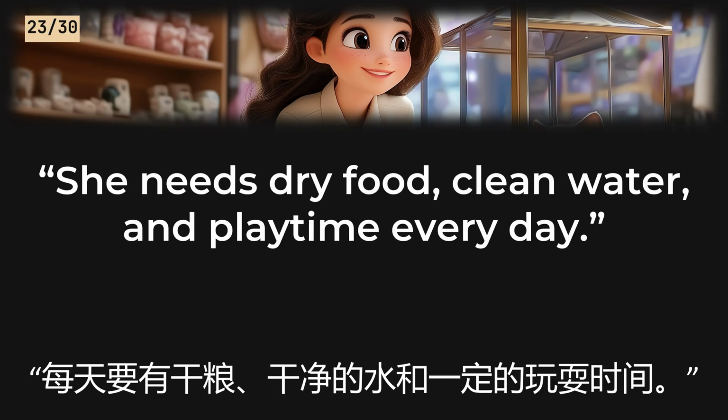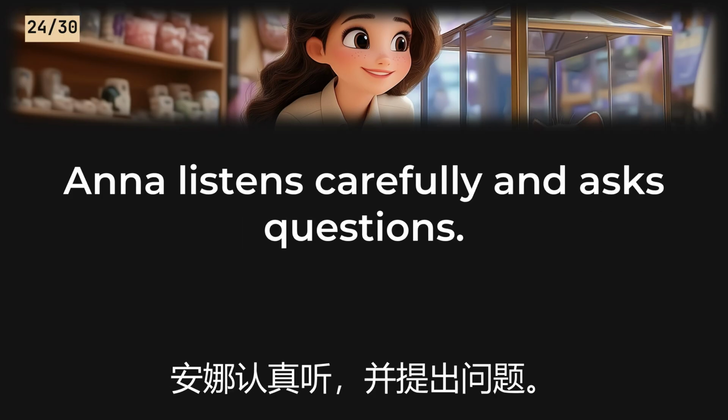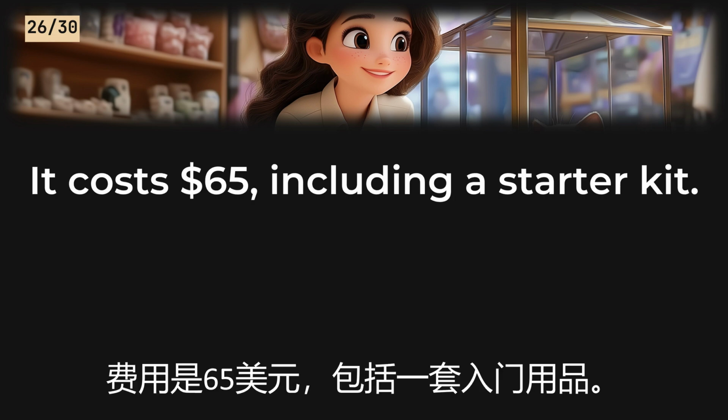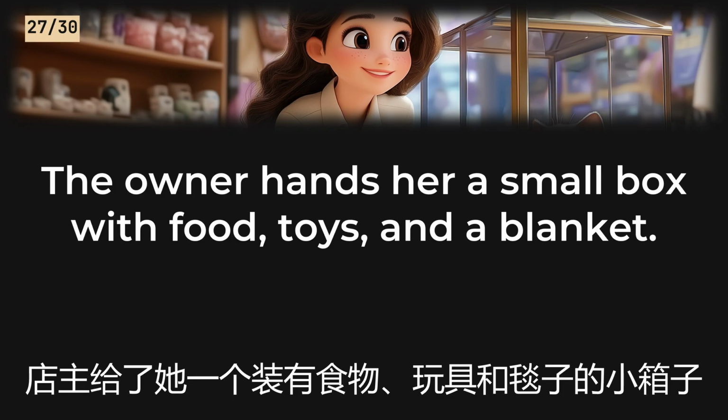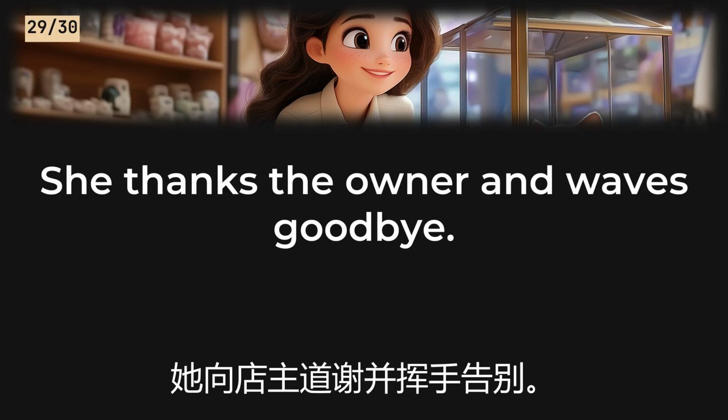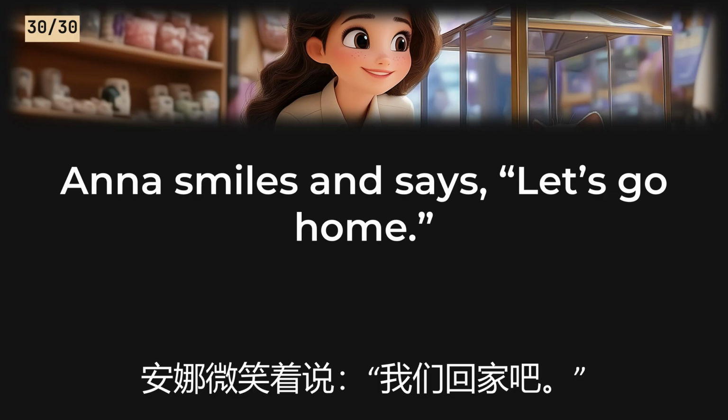She needs dry food, clean water, and playtime every day. Anna listens carefully and asks questions. After finishing the form, she pays the adoption fee. It costs $65, including a starter kit. The owner hands her a small box with food, toys, and a blanket. Anna gently places the kitten in the pet carrier. She thanks the owner and waves goodbye. Anna smiles and says, "Let's go home."